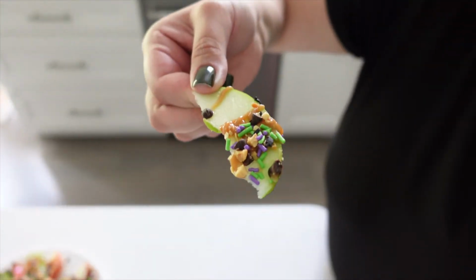So here's what mine looks like. My hair has gotten so frizzy, I couldn't even see you behind my hair. No, oh, these are way better than when I get the caramel apple ones from the grocery store. Yeah, it's really good.